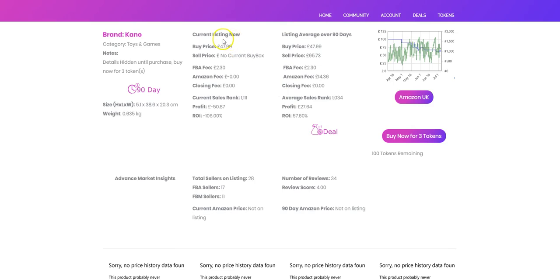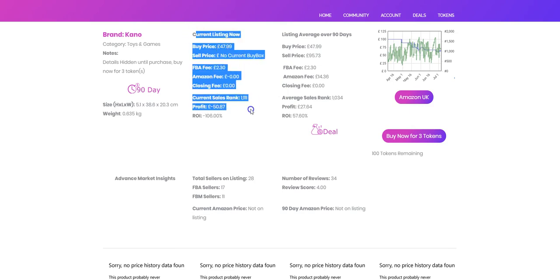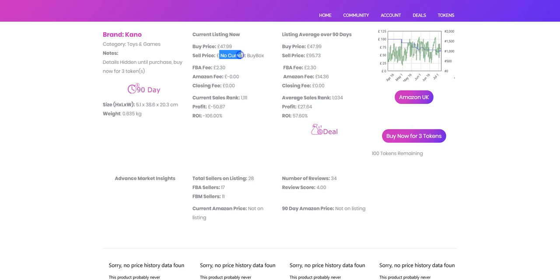Okay, we can see here that this deal might not be for a lot of people because based on the current buy box price, okay, right, yeah, there's currently no buy box price, so I think the buy box might be suppressed or there might be an error here. I'm just going to go ahead and buy it and see, but you can obviously pause, look around here, see all this information that you're given.